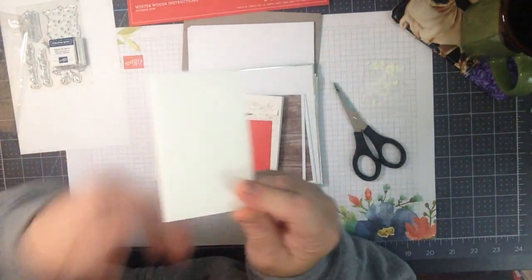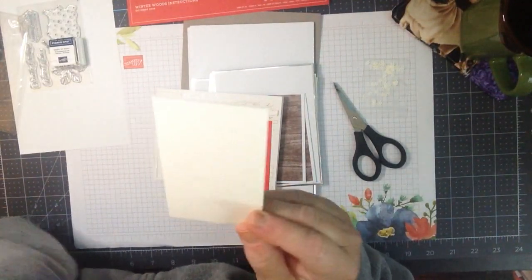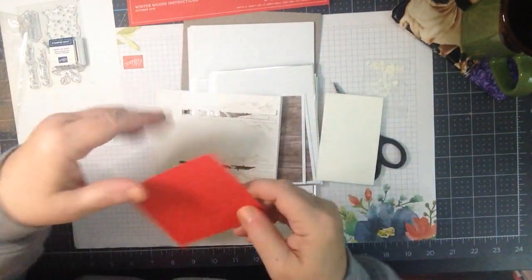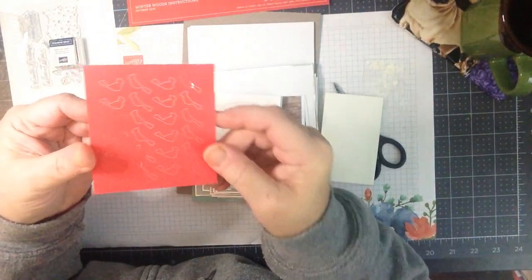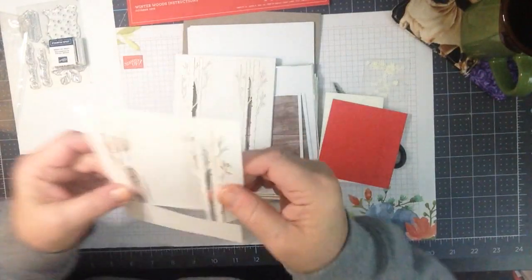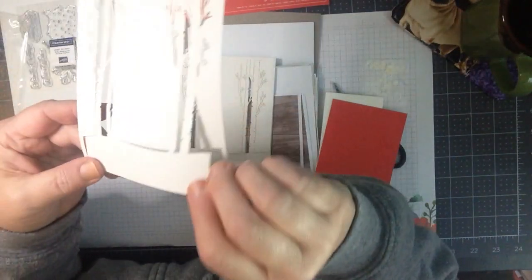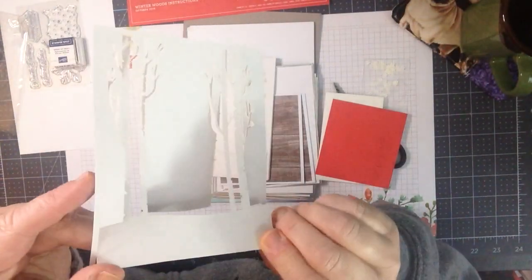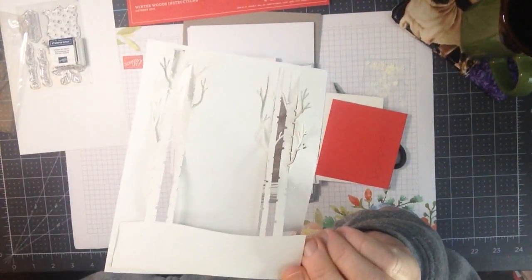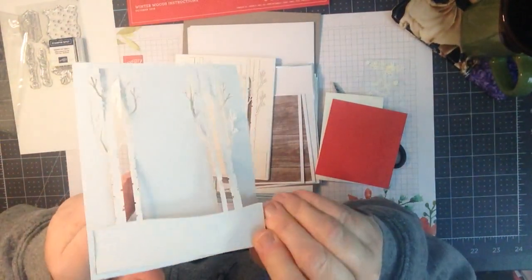So we have some mini dimensionals. Okay, those are fun. And here's our little cardinals. Oh, they just make me smile. And here we have some birch trees. And this has a shimmer to it. Not sure if that is showing up. Let me change my light here. Not sure if that's showing up, but it has a shimmer to it.